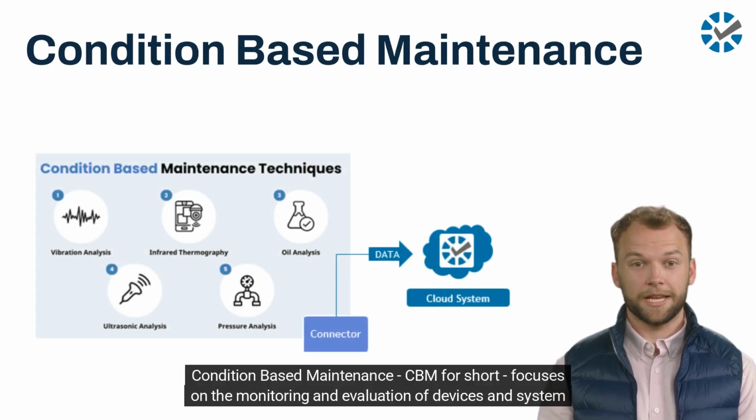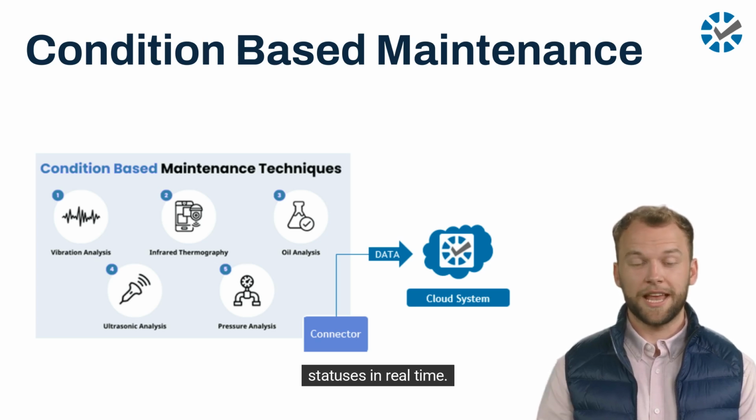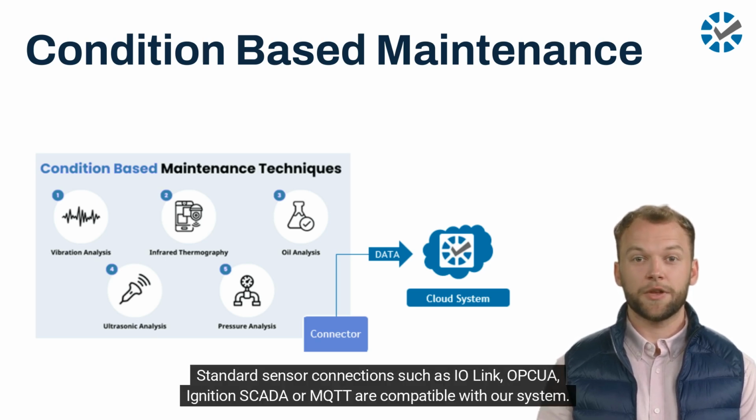Condition-based maintenance (CBM) for short focuses on the monitoring and evaluation of devices and system statuses in real time. Standard sensor connections such as IO-Link, OPC-UA, Ignition SCADA or MQTT are compatible with our system.